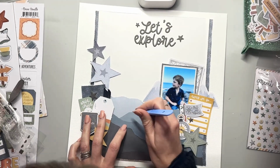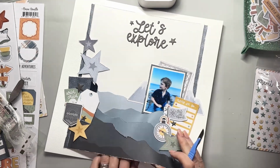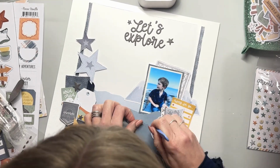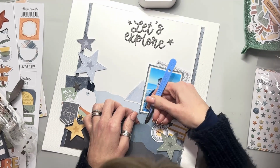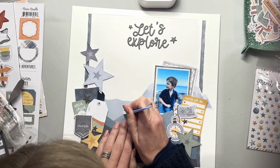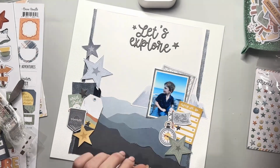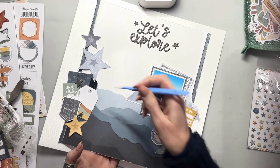When I was nearly done with this layout, I felt that it lacked something. I really wanted to make these mountain ranges stand up a bit more and give them some more dimension, because it's all a bit flat, because of course it's printed on the paper, so it's going to be flat.